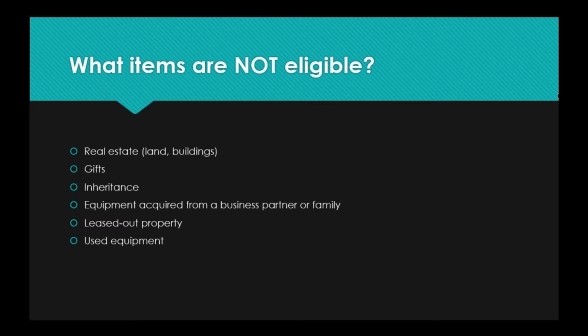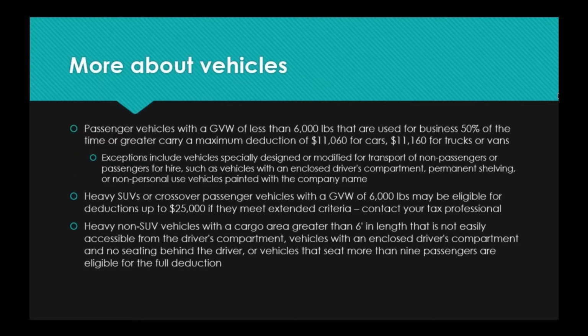Same thing with used equipment. Used equipment is not eligible for the deduction. Items must be purchased new, not new to you, but actually new. Going into vehicles. Vehicles are the one caveat. Used vehicles do count for this deduction. So anything else has to be brand new except for vehicles. Like I said, vehicles are kind of their own little category.